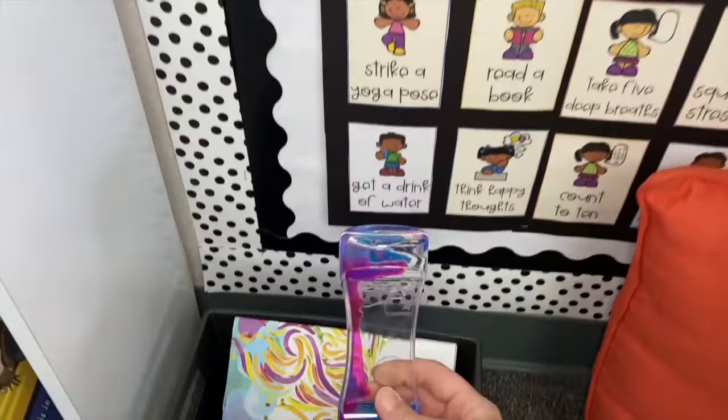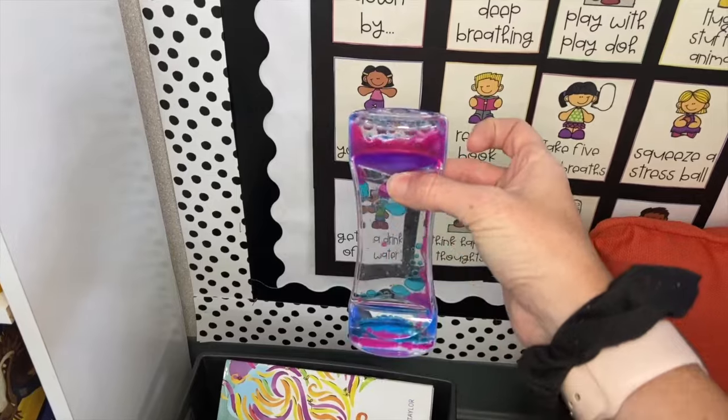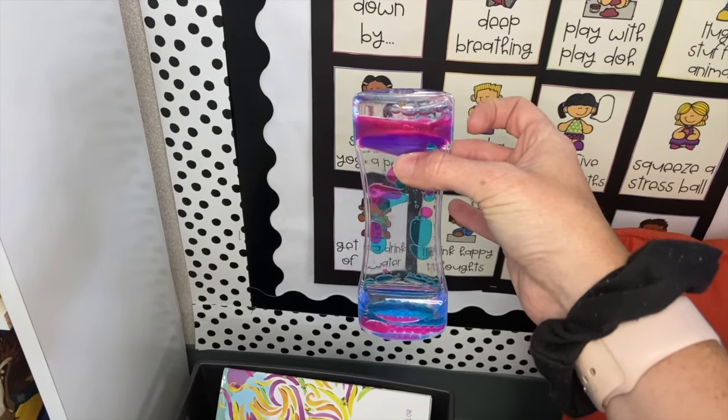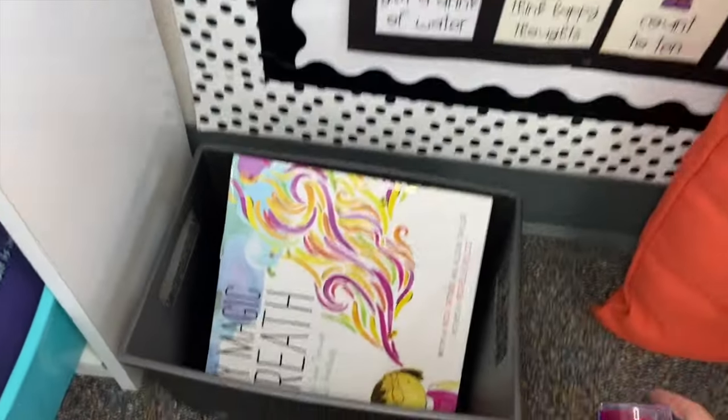I have one of these timers that's really nice to look at. I don't think it's long enough though. I would have loved if it was like 3 or 4 minutes, but I think it's only like 1 or 2. But sometimes all kids need is a couple minutes.